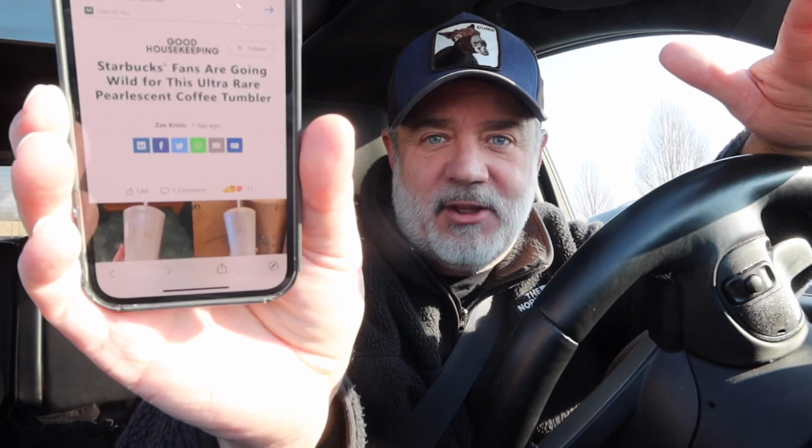But then I found this article and it says Starbucks fans are going wild for this ultra rare pearlescent coffee tumbler. Can you guys see it? It's ultra rare pearlescent coffee tumbler. And it said that they're kind of like weeding them out slowly to different Starbucks. And so I'm like really excited about it.